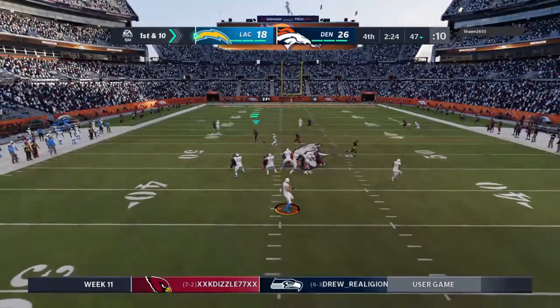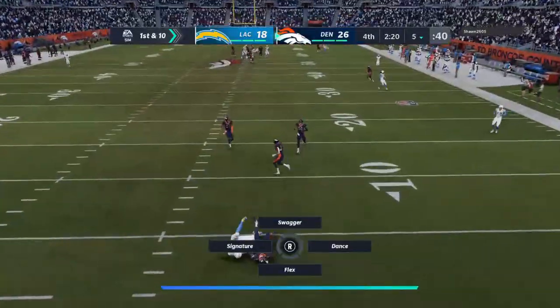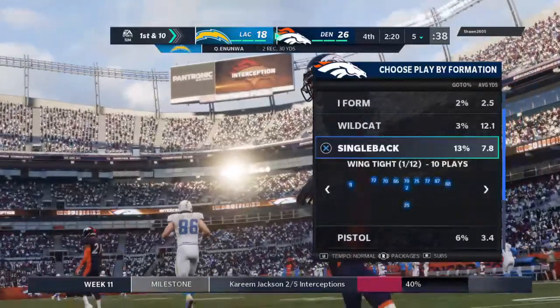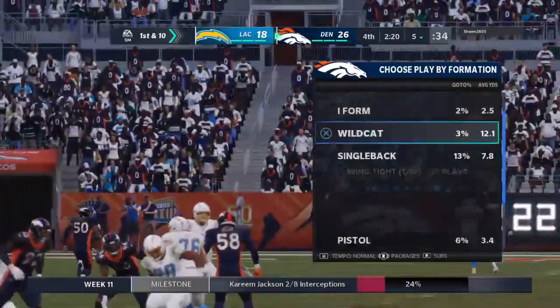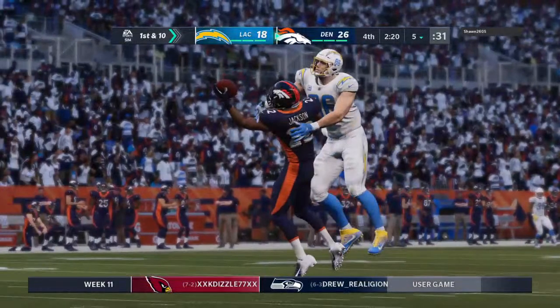Herbert on 1st down now. He's going to look downfield for Henry. And, oh, a crusher there as it's intercepted. Picked off by Kareem Jackson. And a big turnover there as his guys will get the football back. The Broncos take over 1st and 10 at their own 5-yard line.